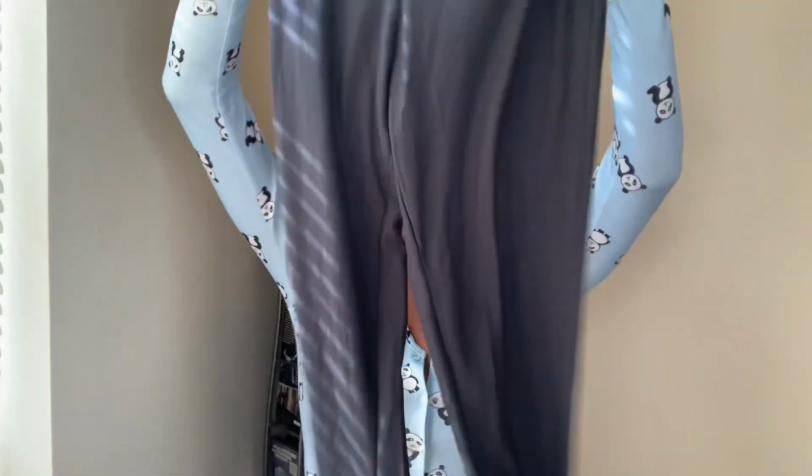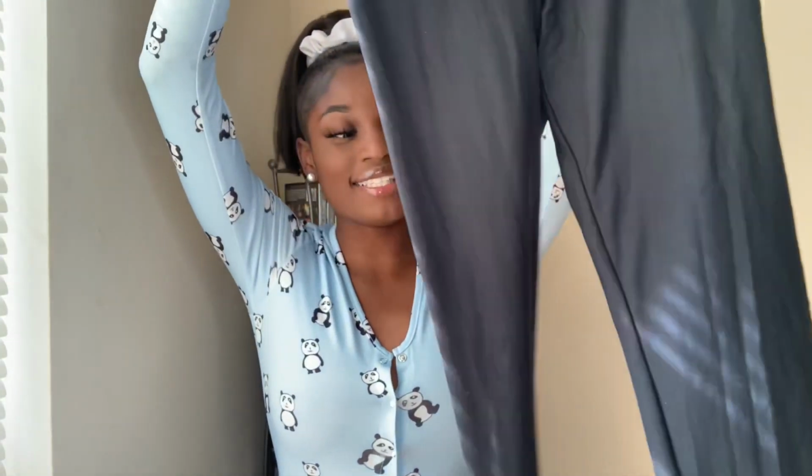Okay, so the second thing that we got, we got some thread on here from the little two-piece. Here I go stuttering. The second thing is these bell-bottom pants. I needed some bell-bottom pants because the ones I had, I've been wearing them since I was like 6 years old. I'm capping y'all, but I've been wearing them for a long time. So I needed some more.